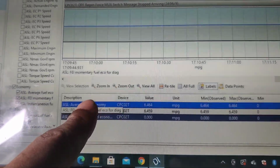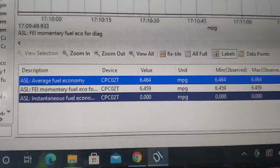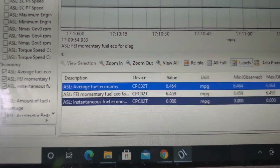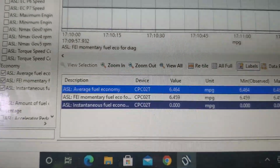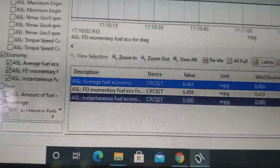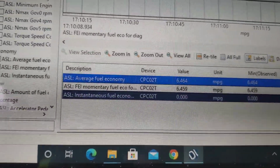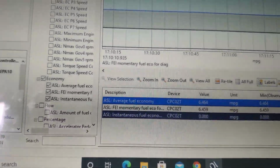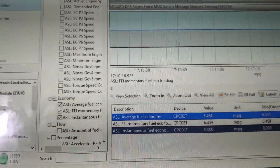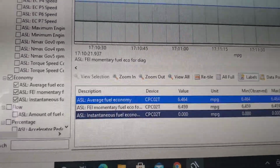Hang on. Average fuel economy for my Diag is 6.4 also. So basically that's just saying that with the Diag, when it's running Diag, what is it noticing? So that point fraction of a point, it's not even that much of a change. And I've put almost 100,000 miles on this truck since I got it. So in 100,000 miles, my fuel economy is still 6.4.